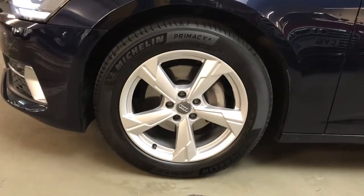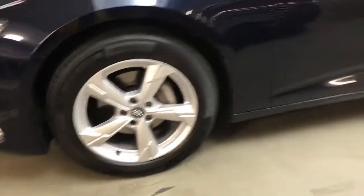All the wheels and tyres are in very good condition. These are 18-inch 5-arm design alloys.